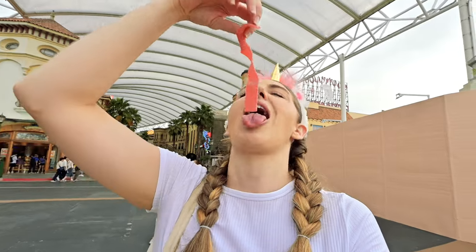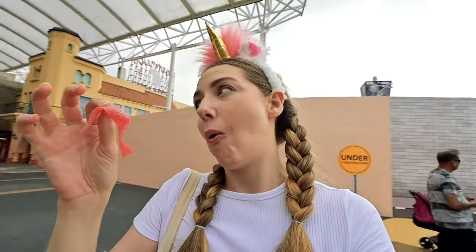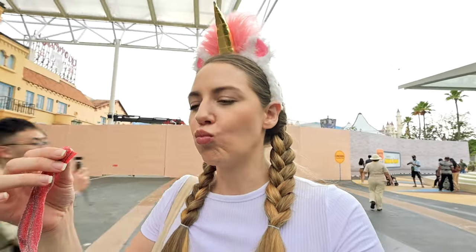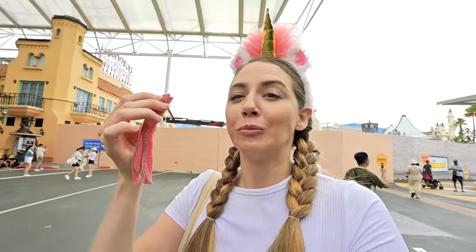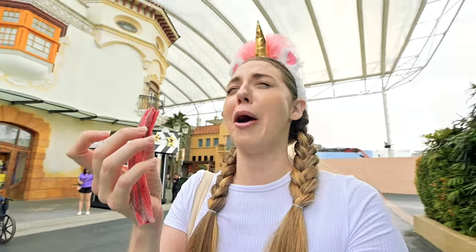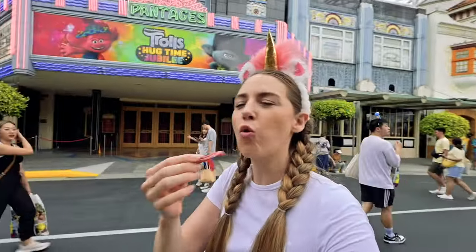I think this one's strawberry. Wait, what? The strawberry's not bad. Okay, let's try the grape. Oh, the grapes. Oh, sour candy face. Yeah, the grape is number one. That's so sour.